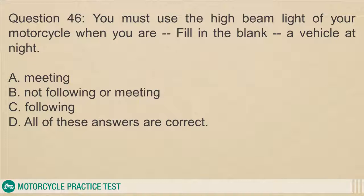Question 27. On a paved road, sand and gravel are most likely to collect.